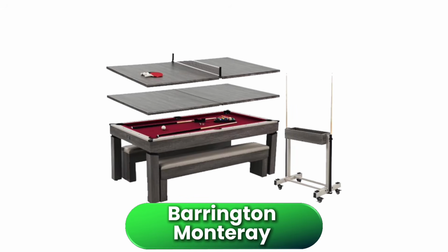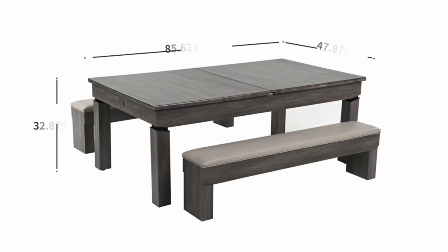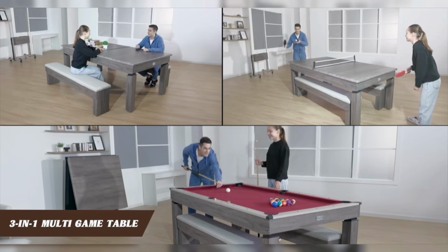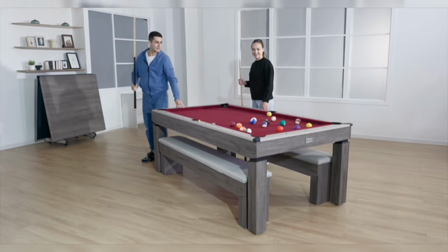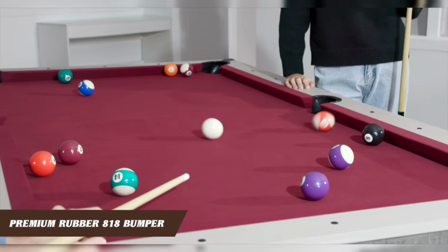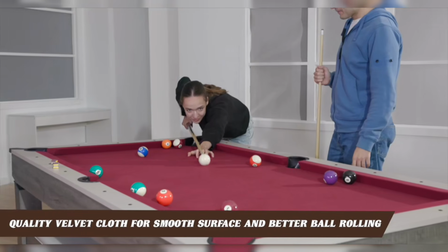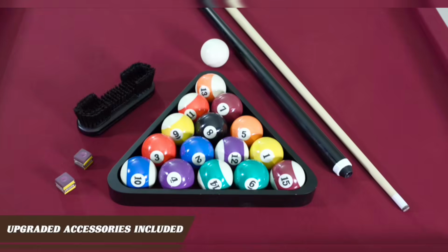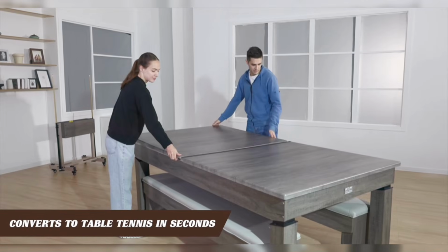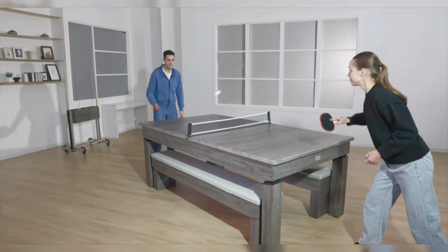The Barrington Monterey pool table is a stylish choice that blends contemporary design with classic features. Its black felt and faux wood grain finish give it a modern edge, while the reinforced frame and leg levelers ensure stability and durability. This table is great for casual players and enthusiasts alike, with users frequently highlighting its sturdiness and easy assembly. One reviewer mentioned how it exceeded their expectations and became a favorite addition to their entertainment space. If you're after something sleek and reliable, the Barrington Monterey might be the one for you.